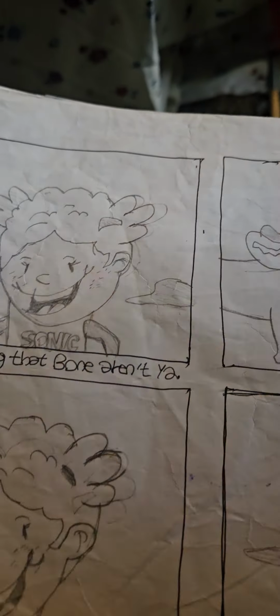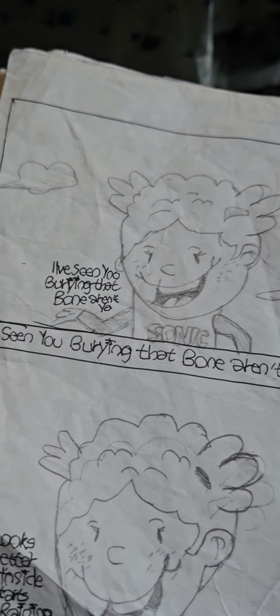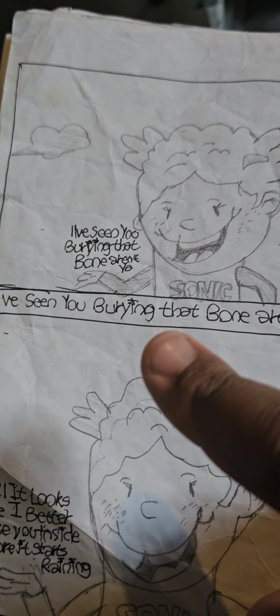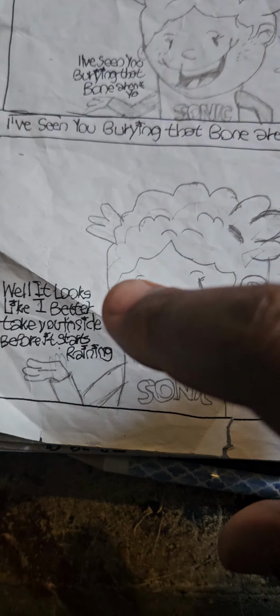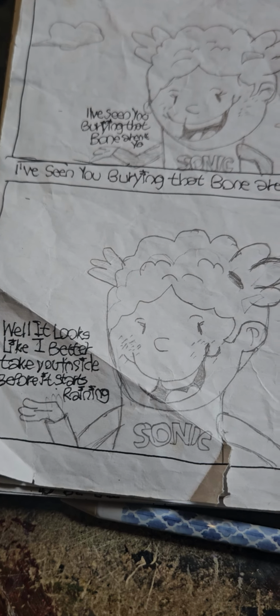The second one I got, another one I have, Molly Totterham from Sonic Wacky Pack Kids. She says, I seen you bury that bone. She's a female. And cut back to Coney, and cut back to Molly too. And she says, well, it looks like I better take you inside before it starts raining.